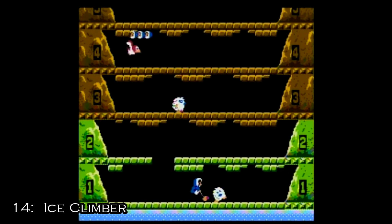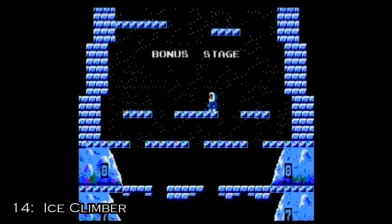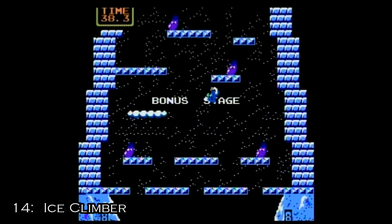I've never played this game until I got the NES Classic. I always heard about it. I always saw it in other people's reviews. I never had much interest in playing it, and after playing it this time, I still don't have much interest in it. Sorry, I just can't see the appeal in this one.